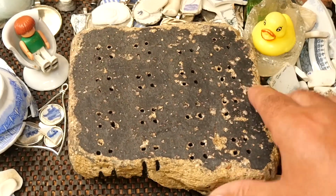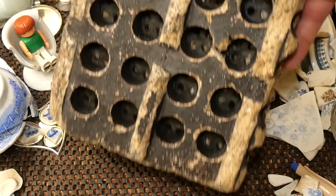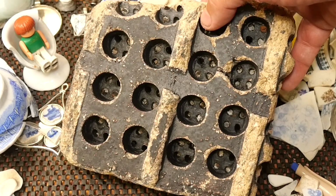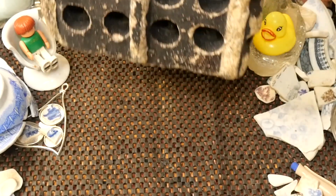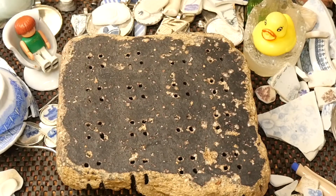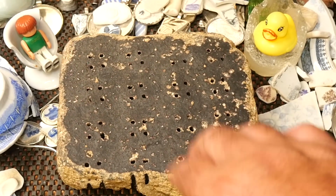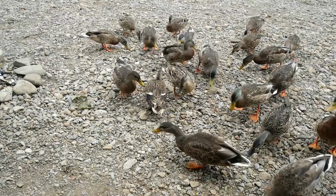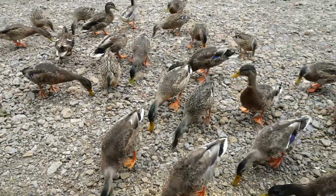And somebody has suggested that actually I use it as a bug hotel outside in the garden, which is probably what I will do. So thanks for that idea, Karen. So, you don't see a big chunk like that very often. Well, let's go. Bye from me and the ducks today.